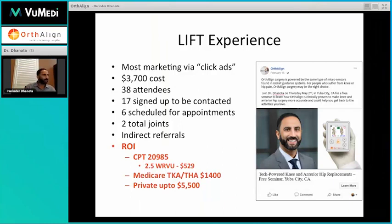And private insurance varies from area to area and contracts with medical groups, but up to 5,500 for a total joint under private insurance, and that's one surgery, and you've kind of paid for it, and then after that, everything that comes in is extra. So I think the return on investment is definitely worth it.